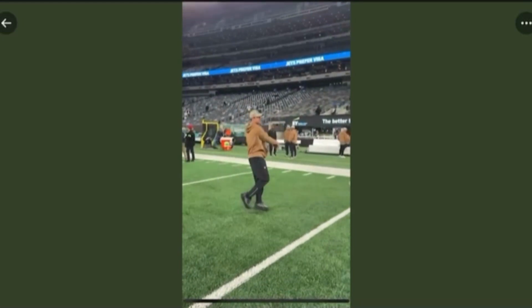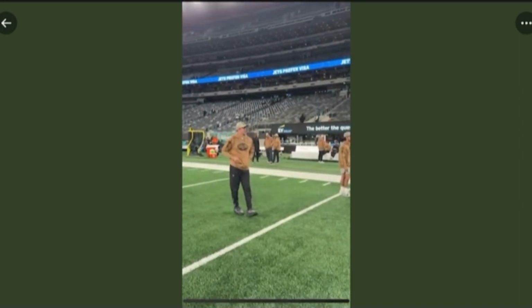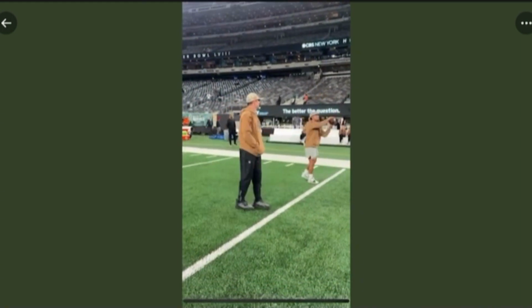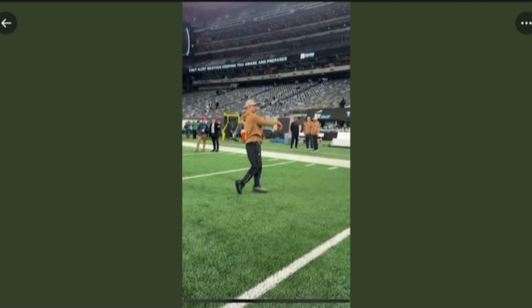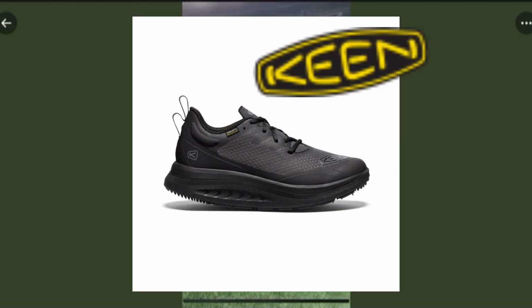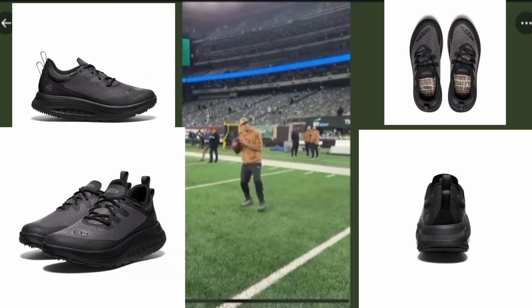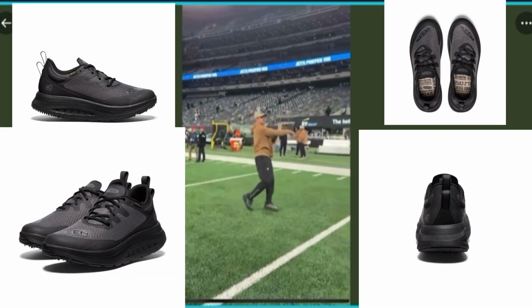Tonight I want to talk about what potentially shoes Aaron Rodgers is wearing during the warm-up with the Jets-Chargers game just Monday night. I believe that these are the Keen WK400s, specifically the waterproof ones. And so I'm going to tell you why I think that in this video.